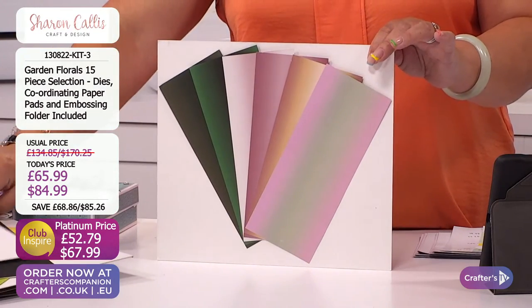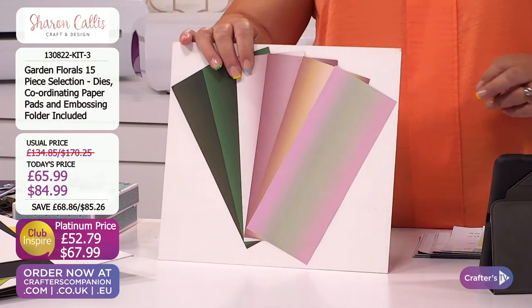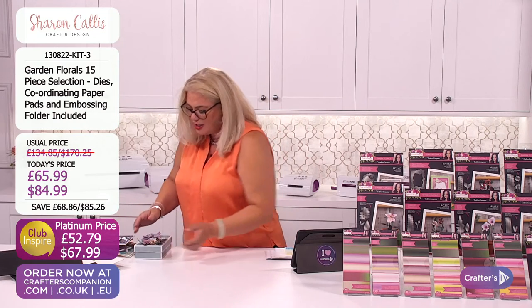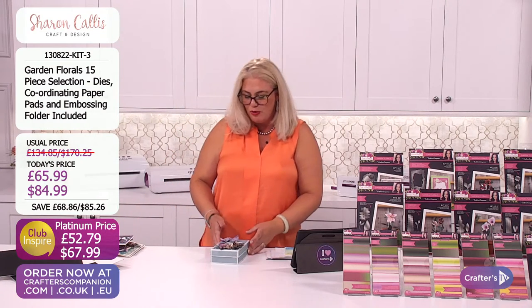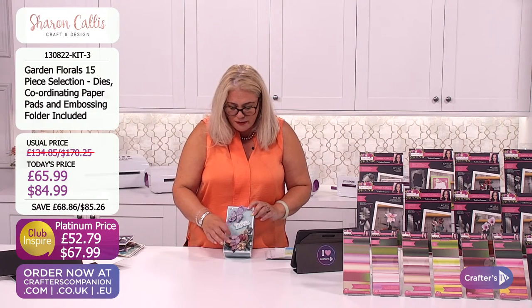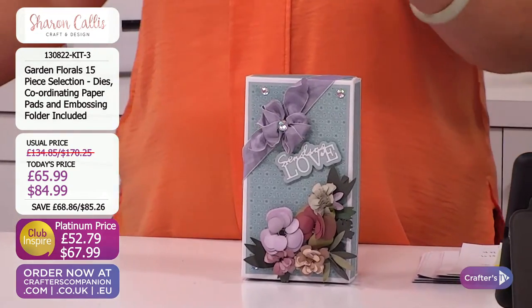Now the price for this is £52.79 or $67.99. So really, really good option for you to have. Now I just wanted to show you a few of the finished samples of items that you can make. They are so very, very pretty, and you can be using these in decorating boxes but also home decor.